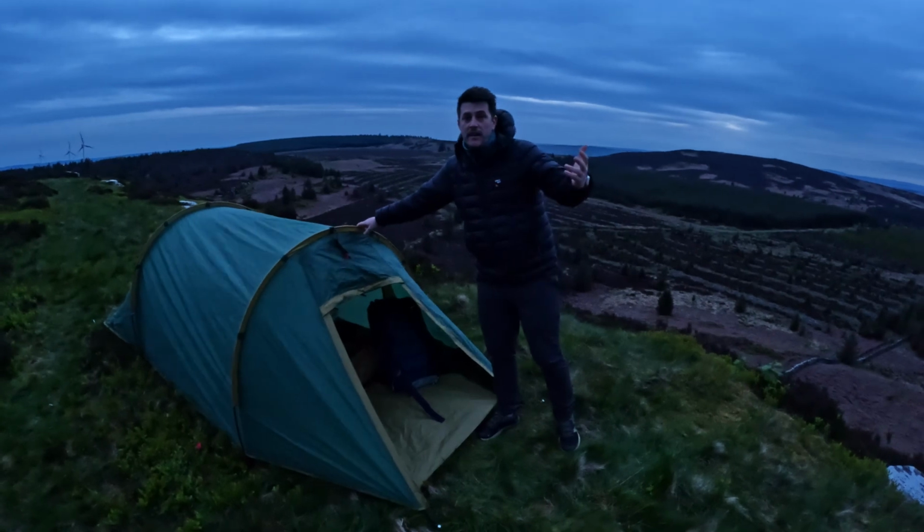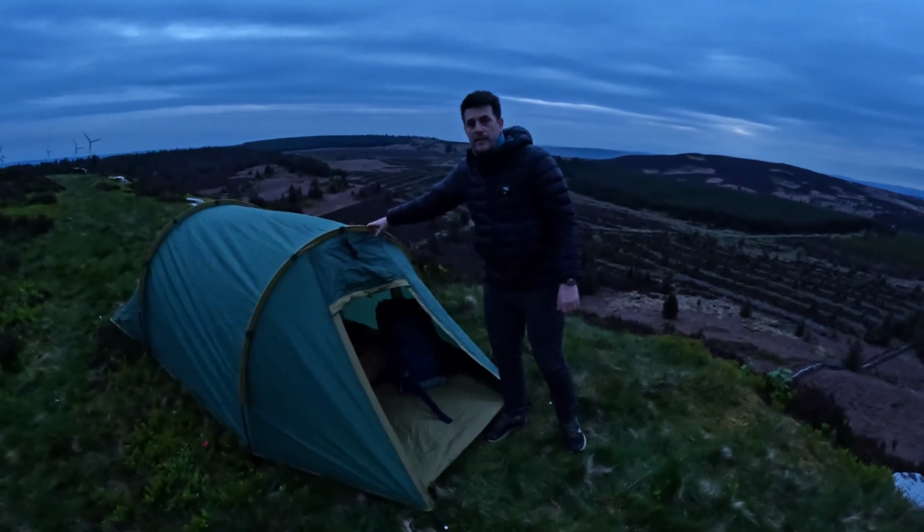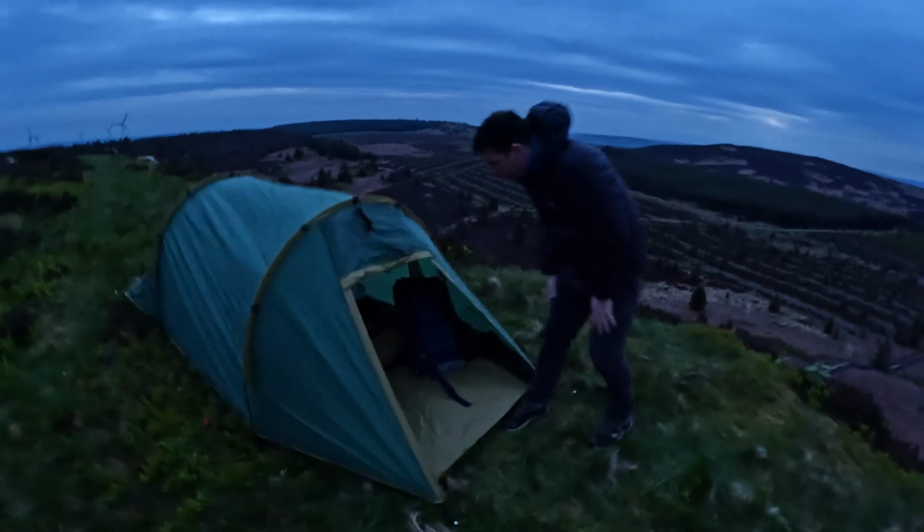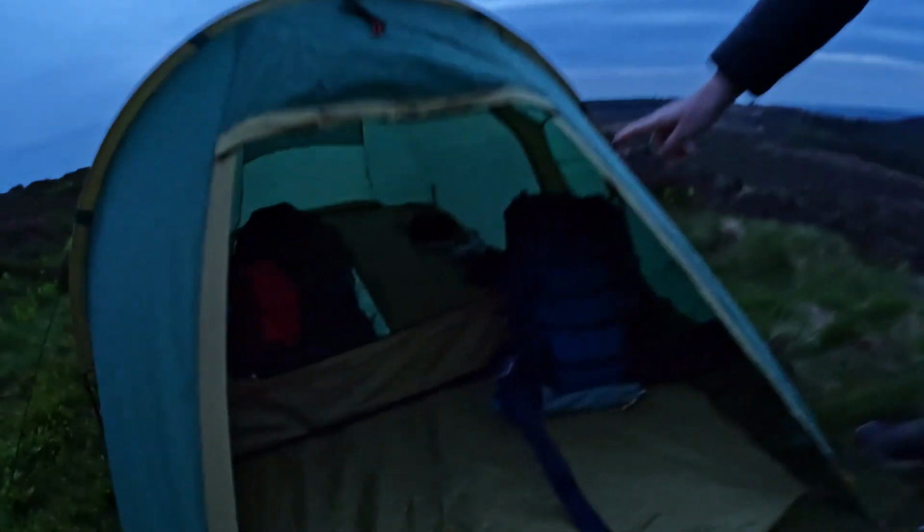Budget tent. So if you're interested in getting into wild camping and you think, oh, it might be a bit expensive, this stuff should probably see you through 3 seasons. So inside we have a 500 gram, I'll show you this, 500 gram sleeping pad, which is this.